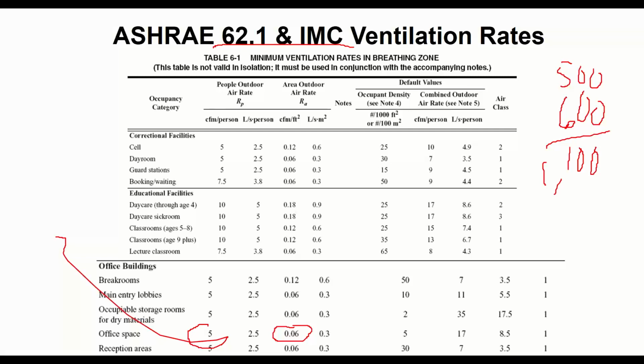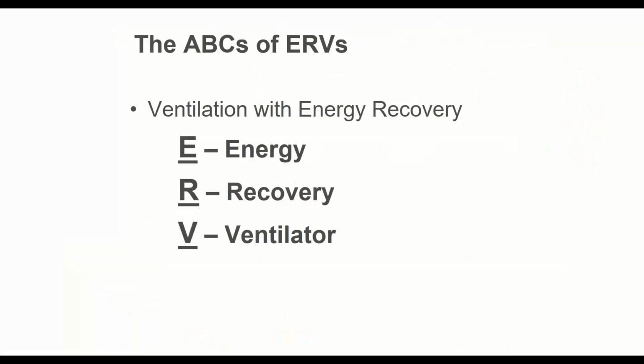The higher the ventilation rate, the more sense it makes to do something like an ERV where I can recover energy, because I've got to bring a lot of outside air in. I want to do that very cost effectively. So ERVs have a significantly better payback in the city of Chicago than they do anywhere else in the country. Not that it's bad in the suburbs and the rest of the country. It's just really good in Chicago because there are a lot of outside air requirements.